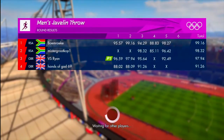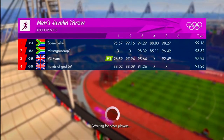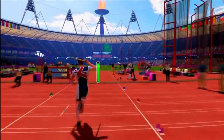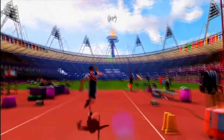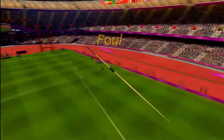Well, in the top three after that last round, third place is a good position to be in. Next up, the competitor representing Great Britain. Here he goes then, final attempt, good pace on the runway. Foul.